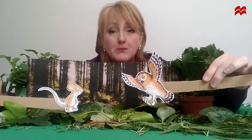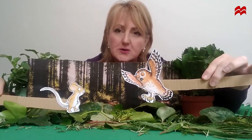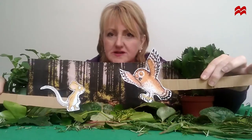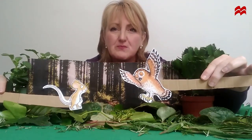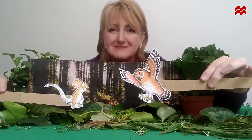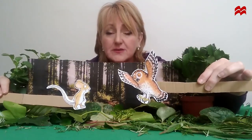So the mouse said, well, thank you, owl. That's very kind. But I'm waiting for the Gruffalo. He has terrible tusks. And he has terrible claws. He has knobbly knees and sticky out toes. He has purple spikes and he has a big green poisonous wart on his nose. And his favourite food is owl ice cream. Ooh, owl ice cream. So the owl flew away.